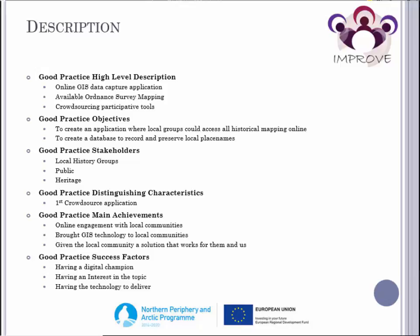The stakeholders in this practice, apart from ourselves in the County Council, the main stakeholders are the local history groups who came looking to the council to record these field names. Initially, they came looking for paper maps. Now they are stakeholders in this digital environment. And to a large degree, the public in general are main stakeholders because they will be the users of this information. And then the heritage of the county, as defined under the heritage plan, is another stakeholder.